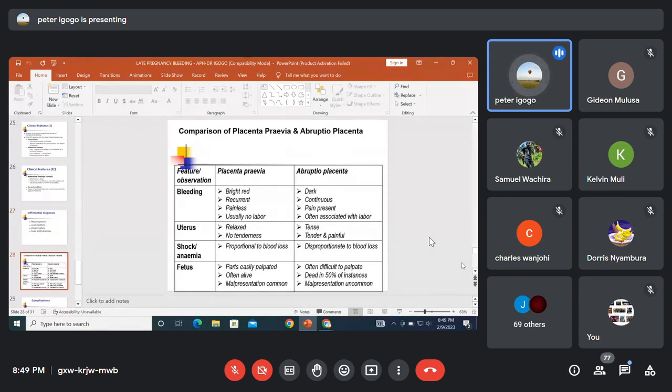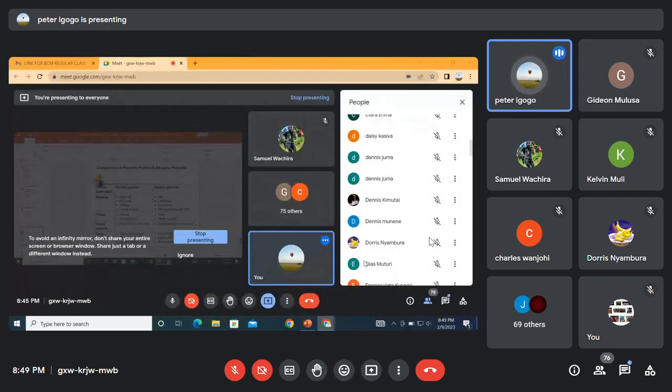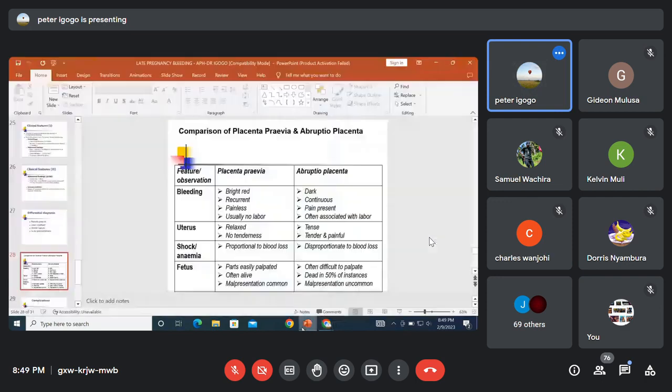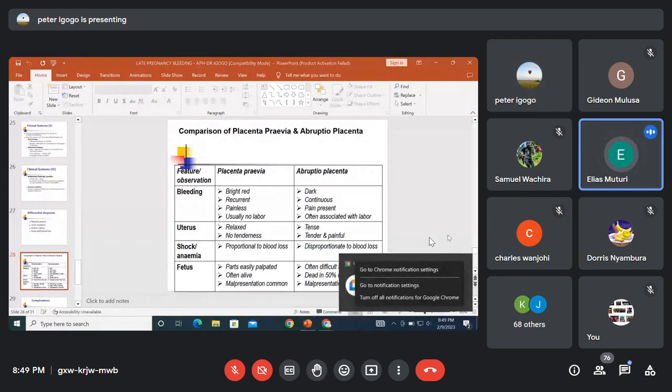So this table is very, very important for us to differentiate between different causes of late pregnancy bleeding. So I'm going to request who is going to do this for us. Arias Muturi. You're there. Arias, just read the slide for us, the table for us, yes.